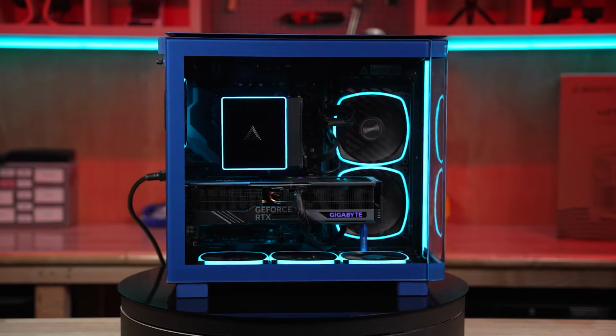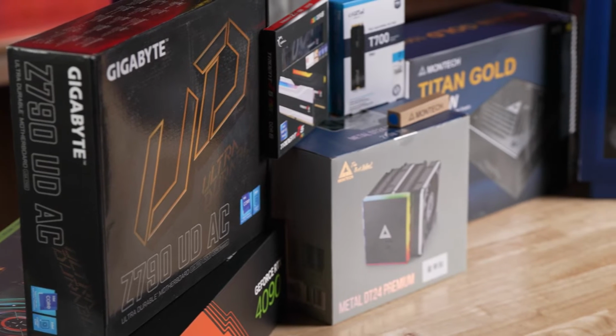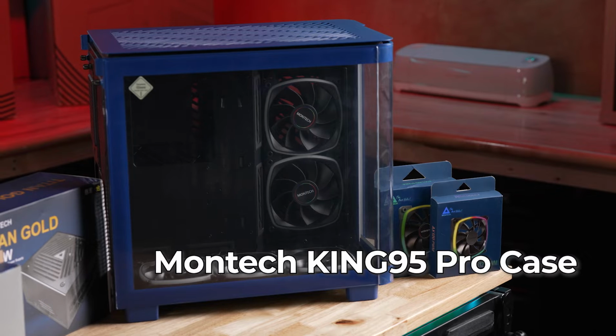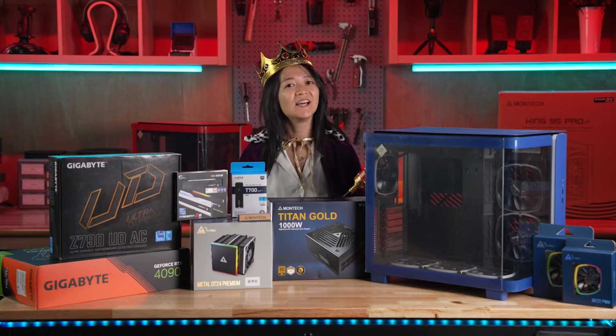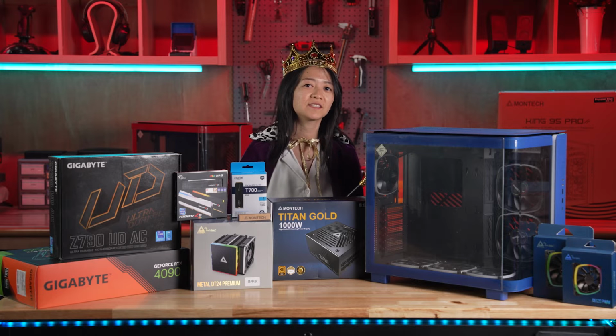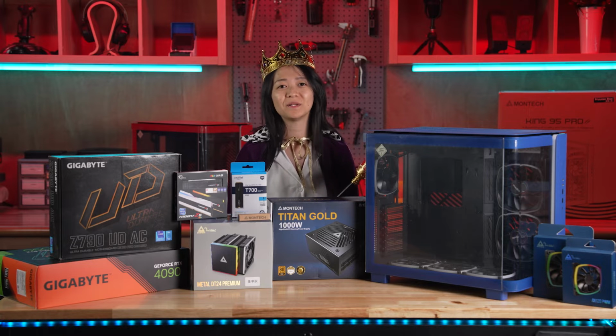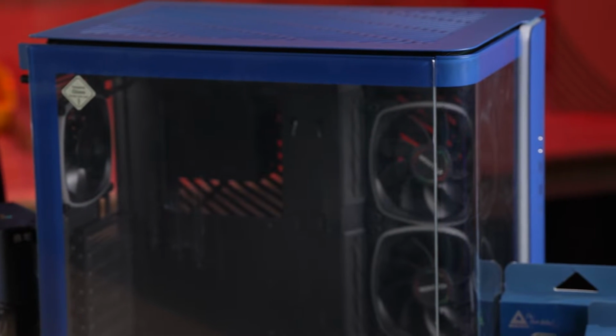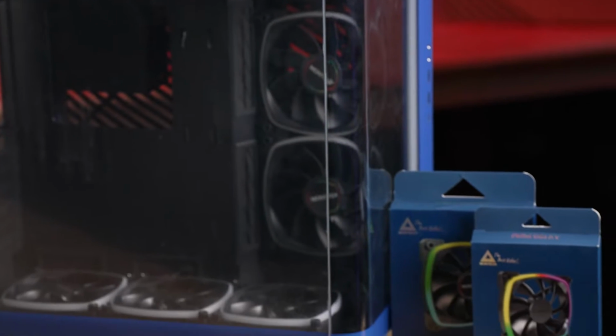But not just any high-powered PC is fit for my court. This queen demands a king, and the all-new Montech King 95 Pro PC case is instant PC royalty. This regal case is spacious, stylish, and versatile with the ability to offer greater airflow for performance builders or a unique wraparound glass design for incredible aesthetic opportunities.